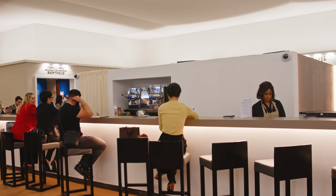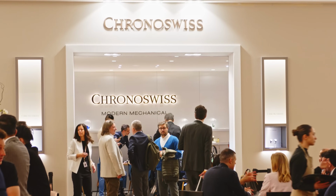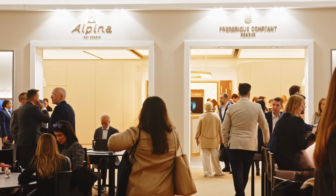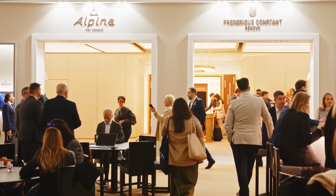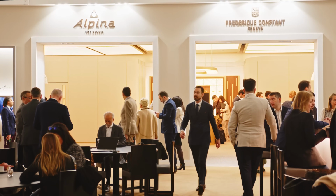Then you have a little area with a bar and you can sit here. On the other side you have ALPINA, FREDERIQUE, CHRONOSWISS, and many more. So they have smaller booths, of course, because they don't need so much space. And it's also a question of money, because being here is very expensive, I can tell you. And this is also why lots of brands, the so-called pirates, do not exhibit here because they can't afford it, they don't want to afford it, because it's expensive to be here.